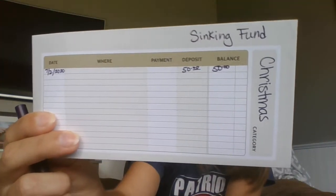So I'm going to save now, so when it's time to start doing Christmas shopping, I can just go straight to my envelope and I have the money to spend on gifts without feeling like I'm spending my whole paycheck on Christmas stuff. I have already started saving. So I have $50 in here already. So there's my sinking fund for Christmas. I'm going to add $50 more, so my balance is now going to be $100. So I'm just going to write that in real quick.